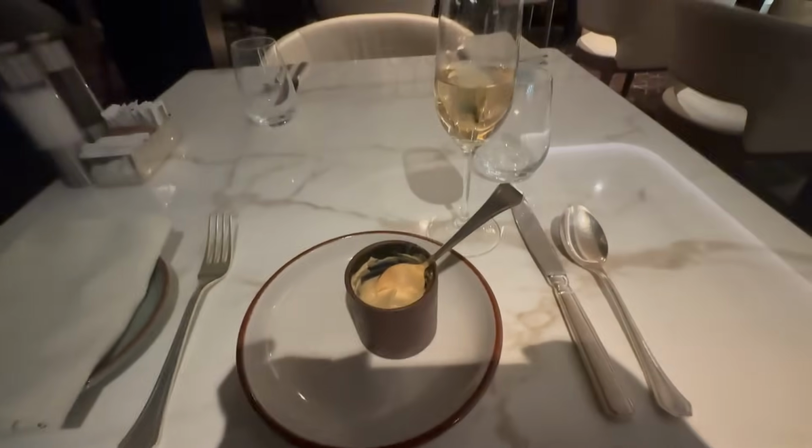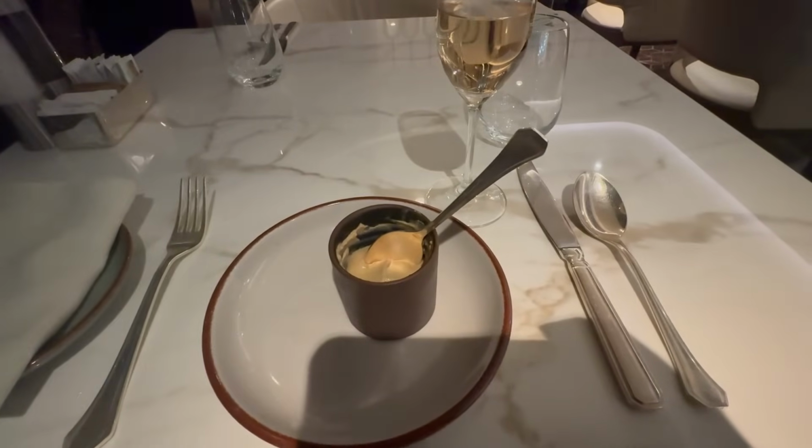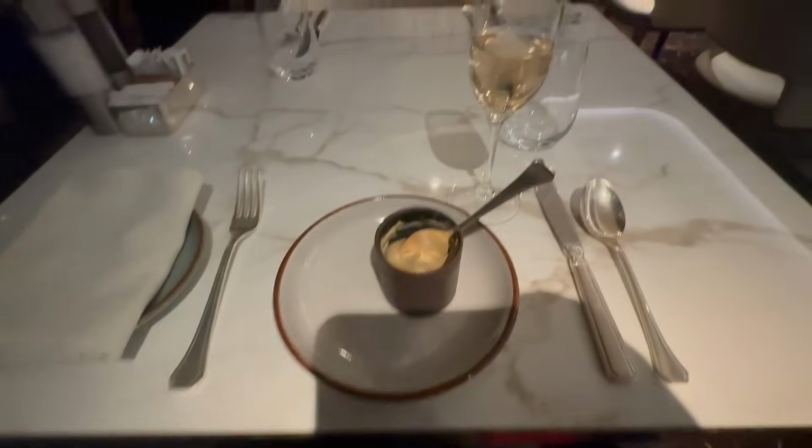Oh my God, and this tastes so good. It has a coffee flavor, very creamy, very tasty. This is so good.